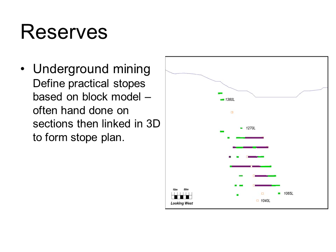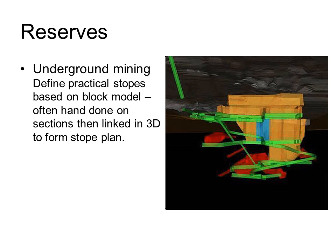In the case of a deposit that will be mined from underground, reserves are derived by defining practical underground stopes based on the grade block model. This is usually done by hand by a mining engineer using cross-sections. He outlines what can be practically mined based on the defined cutoff grade and physical mining constraints. These sections are then merged in 3D to form the outline of the planned stope. The blocks that fall within the planned stopes can then be totaled to form the basis for a reserve statement.